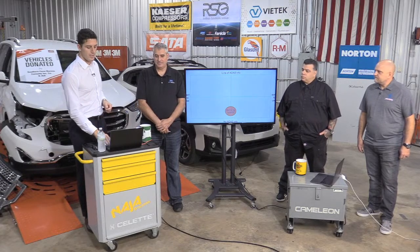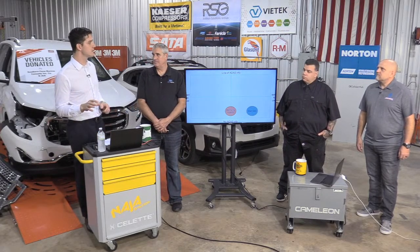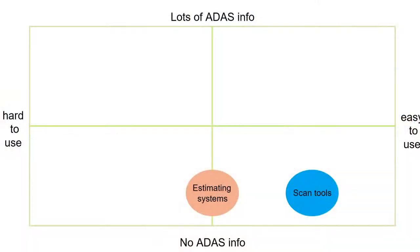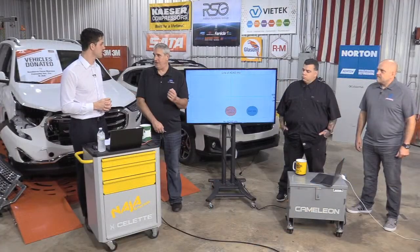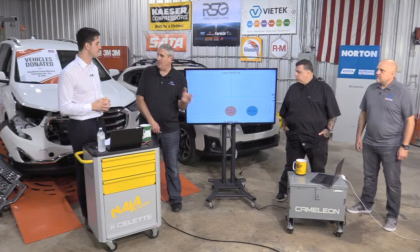Yeah. Then we've got our scan tool. A little bit easier to use. If you listen to some, you can have your wash bay detailer do it, no problem. A little bit easier to use, but the same problem, it doesn't have ADAS information. Unless there's a DTC in there stating a calibration is required, you're going to miss it. And we're going to actually see that today with one of the cars we have here. So if we have a DTC, it might help us, but if we don't have a DTC, you won't know about it even though it needs calibration.